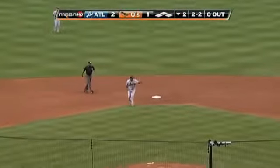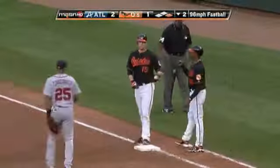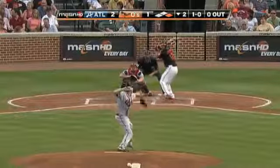That one ripped into right field. Francoeur will give chase. It'll be off the wall. Francoeur plays it well, and that big arm will hold him to a single. Yeah, very, very loud single. A couple of weeks away from playing.